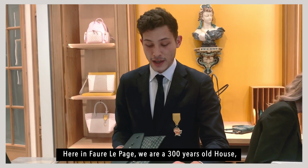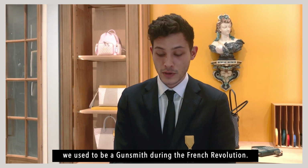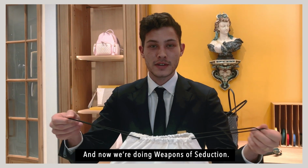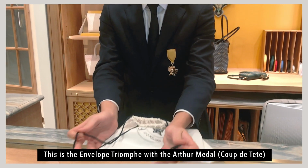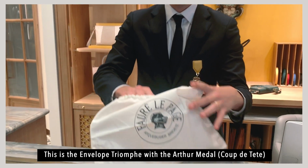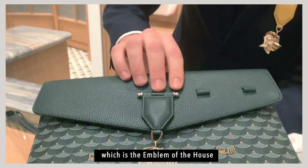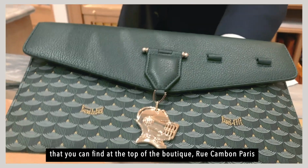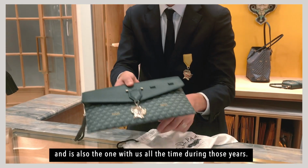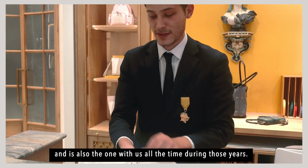But so here in Faure Le Page, we are a 300 years old house. We used to be a gunsmith during the French Revolution, and now we're doing weapons of seduction. This is the envelope Triomphe with the medals Arthur, which is our emblem. Show you again. The emblem of the house, which is the helmet you will find at the top of the boutique in Rue Cambon, and she's also the one who was along with us all the time during those years.